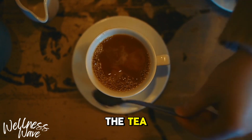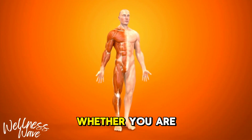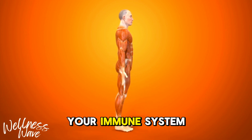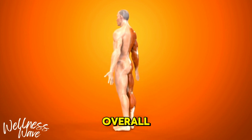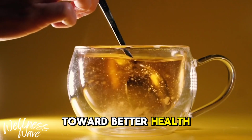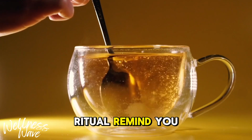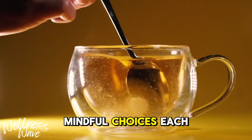Experiment with the tea, see how it feels, and make it a part of your wellness routine. Whether you are looking to support your immune system, improve digestion, or just feel better overall, this tea can be a simple but effective step toward better health. Let this daily ritual remind you that true wellness comes from making small, mindful choices each day.